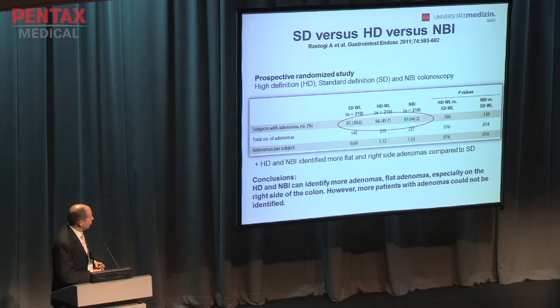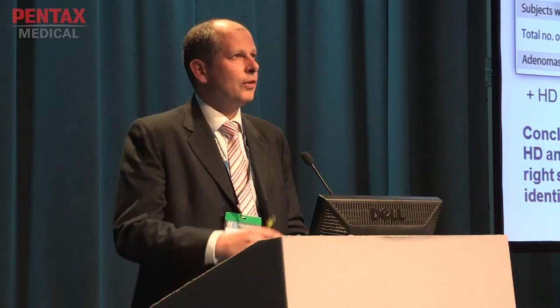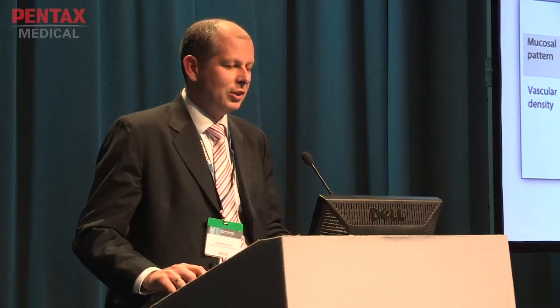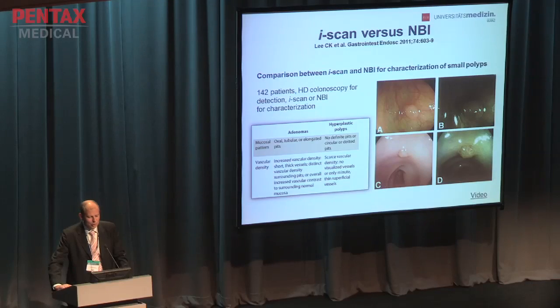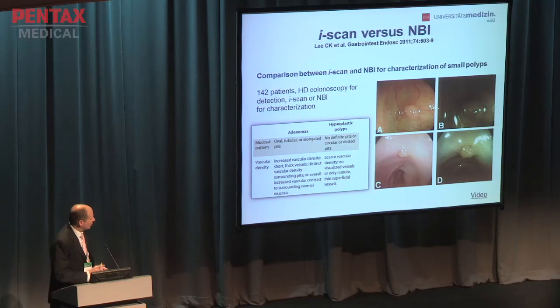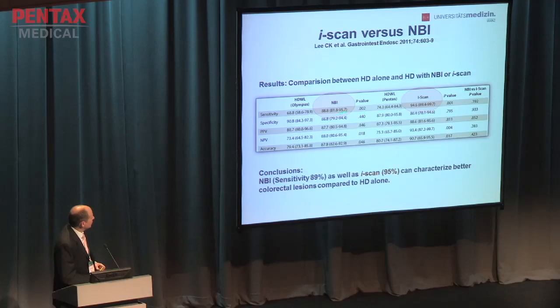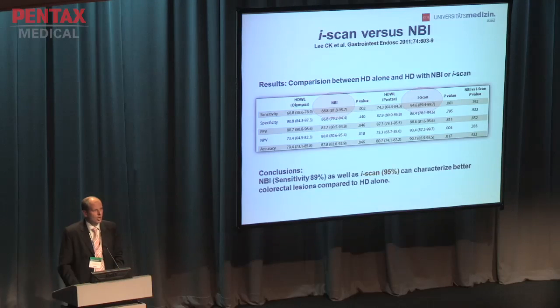Also, if you look at the true value of NBI, if you switch it on all the time, you see there's no additional value compared to high-definition white light. So it's true you can use virtual chromoendoscopy, not for better detection, but maybe for better characterization of lesions. And here's a very interesting study that is very rarely done. You see the head-to-head comparison between i-Scan versus NBI for the characterization of polyps, meaning that you can predict histology. And you see here the numbers, sensitivity for NBI below 90%, 89%, and for i-Scan 95%. So there was statistically no significant difference.